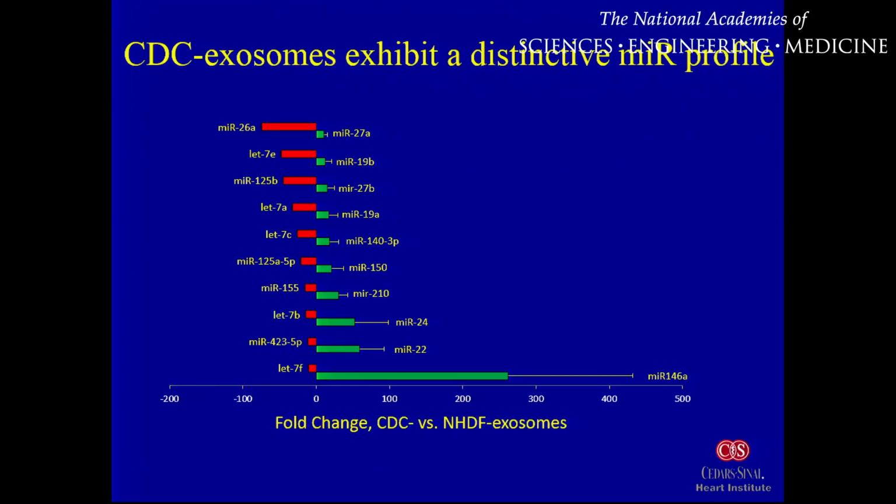For example, in comparing by microarray the amount of microRNA 146A in CDC-derived exosomes versus exosomes from normal human dermal fibroblasts, there's a 260-fold excess in the CDC-derived exosomes of 146A relative to NHDFs, and others you can see are less plentiful. We chased 146A as a possible candidate of the bioactivity in the CDCs and their exosomes, and indeed, many of the effects of the CDC exosomes and the CDCs, the regenerative effects in particular, were largely mimicked by 146A, but selectively.